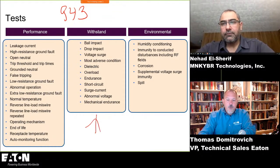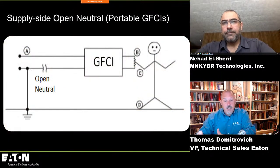Withstand, these are your impact, your drop tests, your voltage surge tests. Any of the temperature tests and things of that nature, surge currents, any abnormal overvoltages and things of that nature. And then you have environmental: your humidity, your temperatures, any corrosion and things of that nature, spill. So the 943 type of device, whether it's a receptacle or not, it goes through a lot of tests. And then this is a supply side open neutral for the portable GFCI.